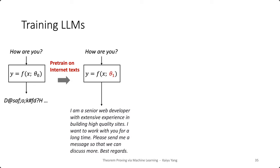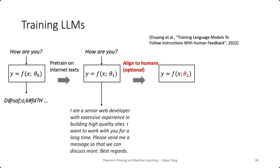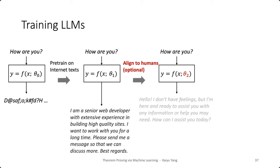Okay, so this is for completing a passage. But passage completion may be very useful in certain contexts, but it's not a natural way for humans to communicate. So more recent large language models like GPT-4 have an additional step called alignment. Roughly speaking, they ask humans to provide feedback on the model's output, and then they further train the model to align its behavior to the human feedback. After alignment, the model becomes more like a real human that you can talk to. If you say, "How are you?" a typical GPT-4 answer would be, "Hello, I don't have any feeling, but I'm able to help you. How can I help you today?"